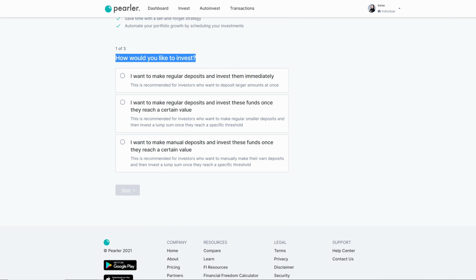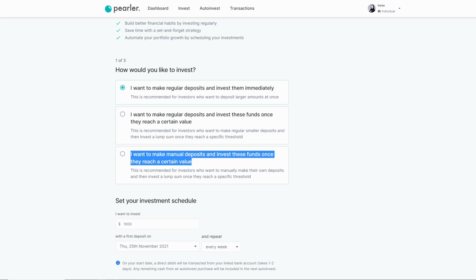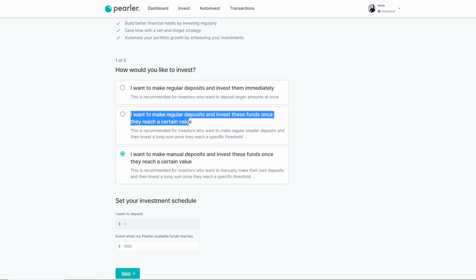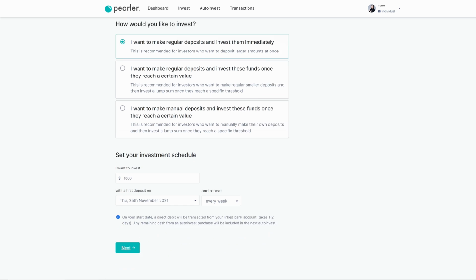For option 1, once it's deposited, you invest immediately. Option 3 will only start investing when the amount reaches a specific threshold, and option 2 is to deposit regularly and wait until the amount reaches a specific threshold to invest. Most investors will choose option 1. Obviously, the reason to wait until a certain amount is to minimize the brokerage cost.